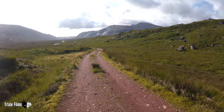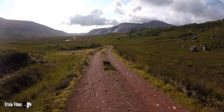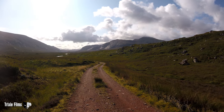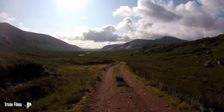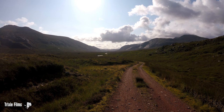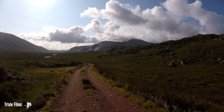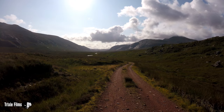Looking at the eastern side of Foinaven, it looks like silver. Does that rock face? It looks very slippery. So I'm going to be following the river now down the track. So, like I said, still quite a way to go yet before we get off and start climbing. Okay, carry on.